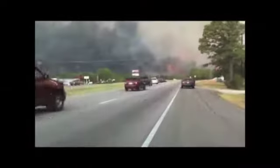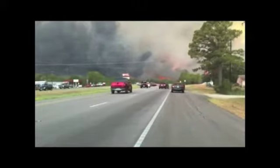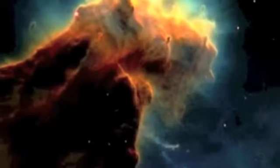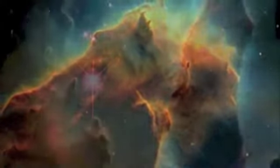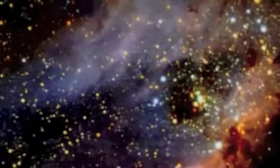The shape of nebulas reminds me of smoke, like the smoke in a big wildfire a few months ago. It was in Arnold. I saw the fire. My cousins were with me. The smoke did not have any boundaries. Nebulas look like smoke.